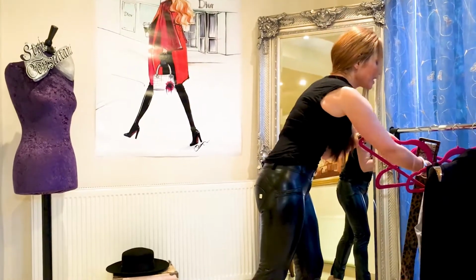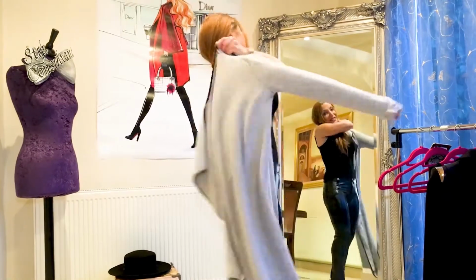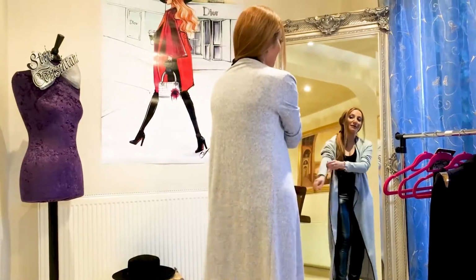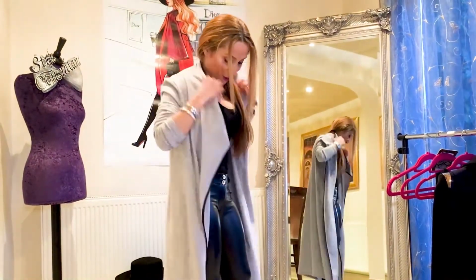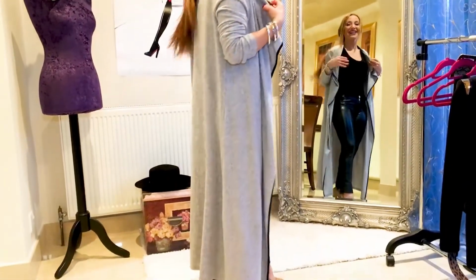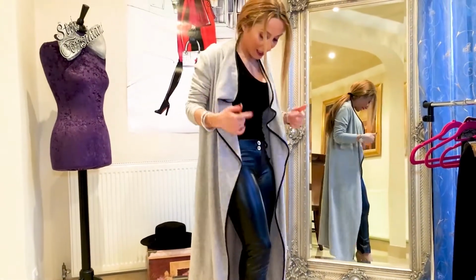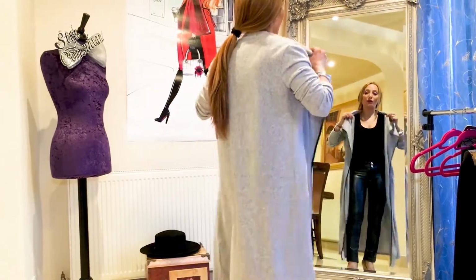I choose this piece because, me personally, being petite, I do love a long coat, and the reason is that it elongates me, it makes me look even taller. So you can see, because it's longer, I feel much taller. And you can see the detail, it's got the black trim all around, so the grey lights up there, the black, and it all ties together.